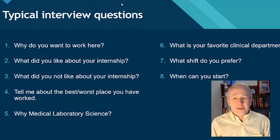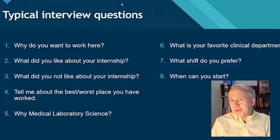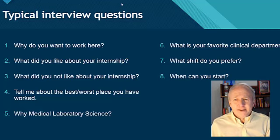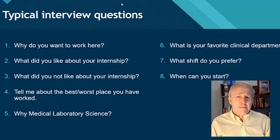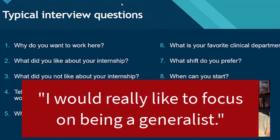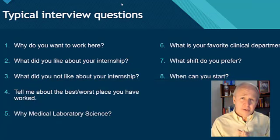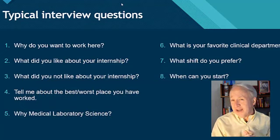What is your favorite clinical department? This is the first time where I can suggest you don't always have to answer the question as asked. You may have a favorite, but right out of college, probably the best overall response is, I'd really like to focus on being a generalist. I want to develop and refine the skills I've learned during my internship and during my college days, if possible.